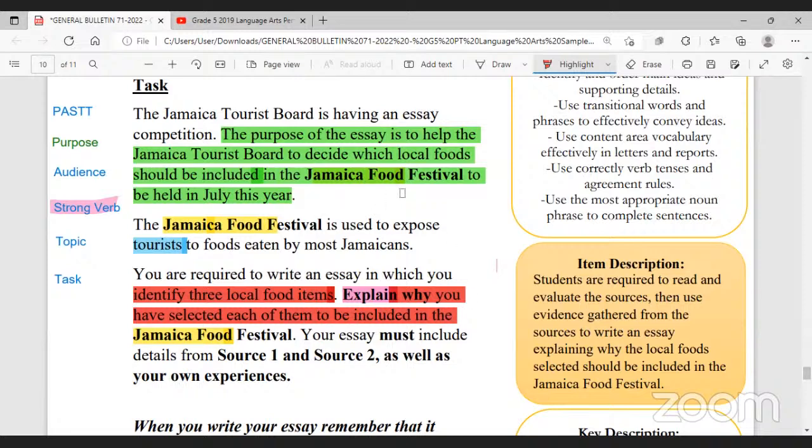Now, all of the information that I have not highlighted is not what we're supposed to be focusing on. Even though it says that you must include information from source one and two, as well as your own experiences, that's a given, right? You have to include information from the sources. Once you're doing non-fictional summary writing where you're presented with sources, you must include the information from the source. So that's a given. That's not an actual part of the prompt that you should be paying close attention to.